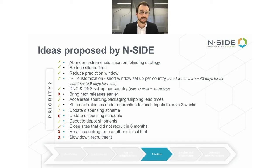Then we also have to prioritize which are the solutions that are quick wins, that are easy to implement and quick to get approval for, and which are the solutions that we know are going to require a bit more stakeholder input, a bit more validation, a bit more work or investment or money to make happen. For example, shipping kits under quarantine requires validation from the QPs, the CRO, the CMO, and the pharmaceutical company side. So it was definitely not something that they wanted to prioritize.